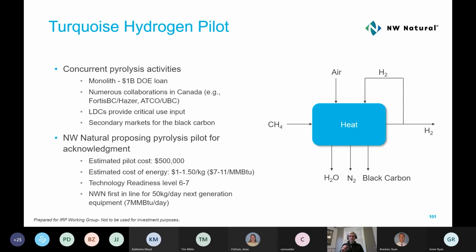If you look at the diagram on the right side, you can kind of see how the process works. You take CH4, which is methane, it comes into the process and it's heated up. And actually, some methods use heat, some methods use electricity, some methods use a catalyst, but something happens in that blue square, and the hydrogen pilot we're looking for is going to be using just heat. And what comes out of that is a hydrogen stream that would be delivered to the natural gas distribution system. And then a slipstream of that hydrogen goes up, over, and then back down into the heat process to provide that heat to keep the process going.